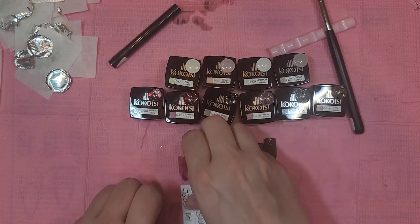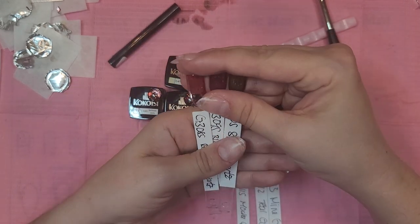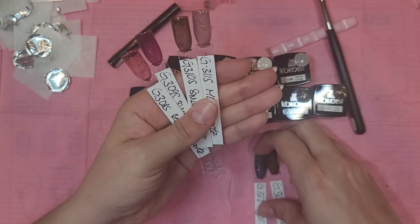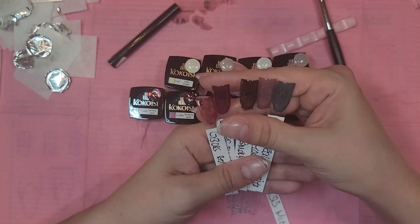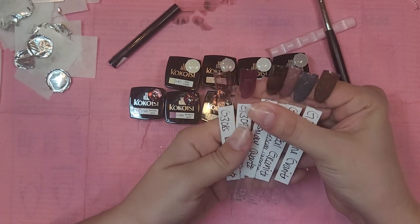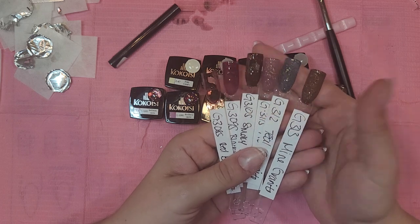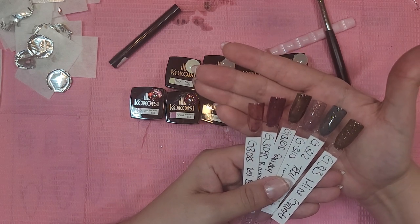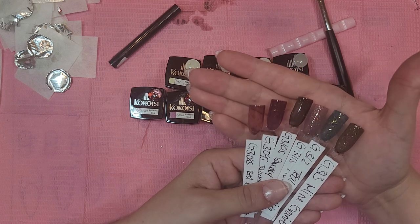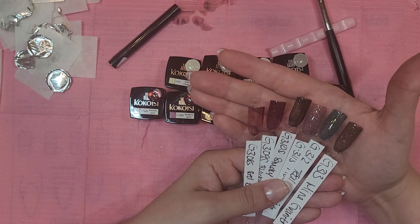I don't know how well you can see it on a pink background. Let me see if I can lift this up for you. They're pretty. Now that I see them all together like this, they are pretty for sure. They're very lovely, actually. It's going to be hard for me to choose which one I want to do. I like a lot of these. This is going to be hard. I'm going to have to decide this offline.